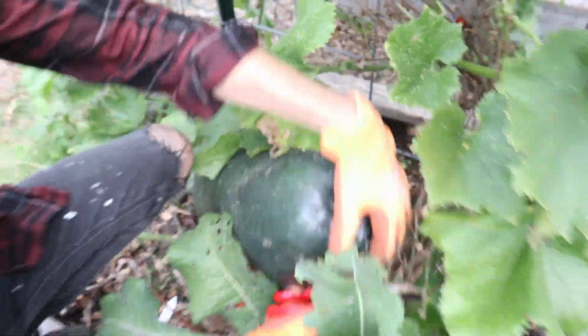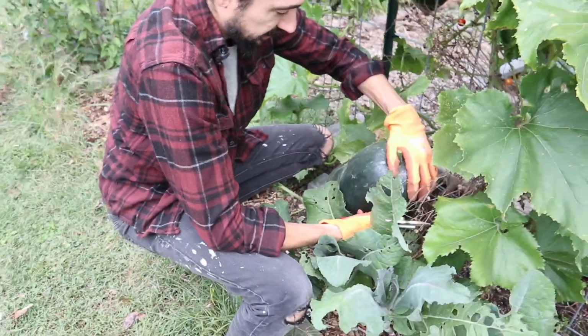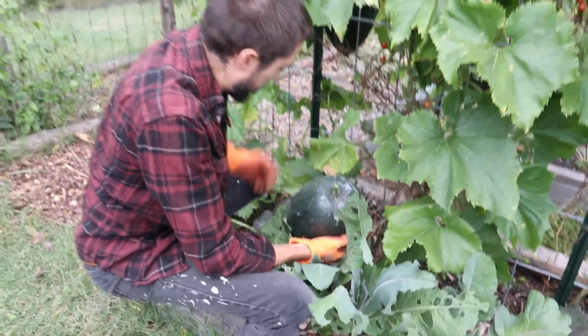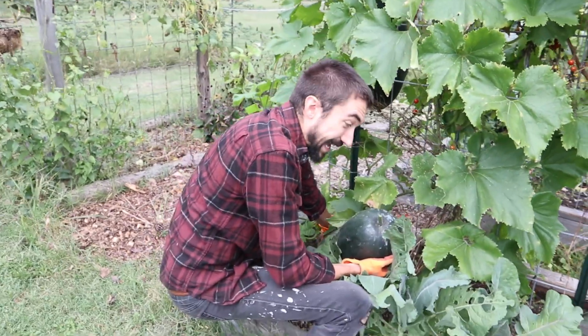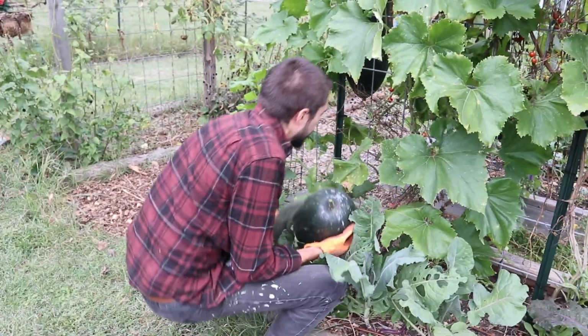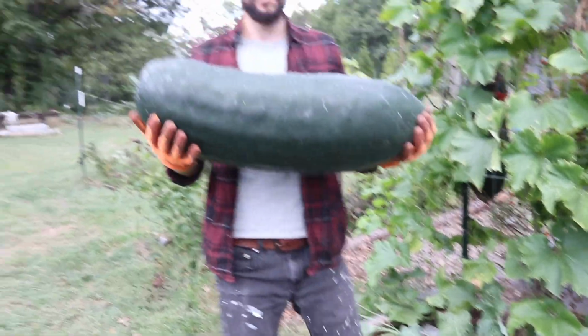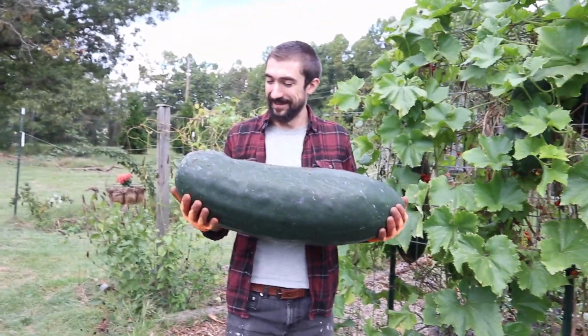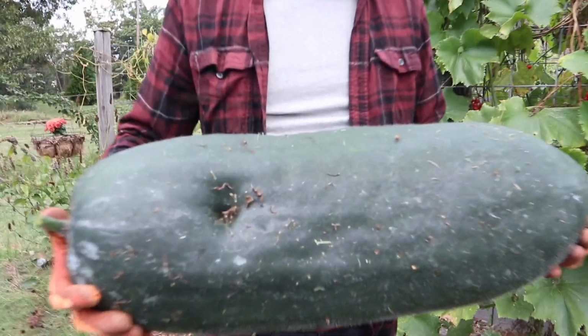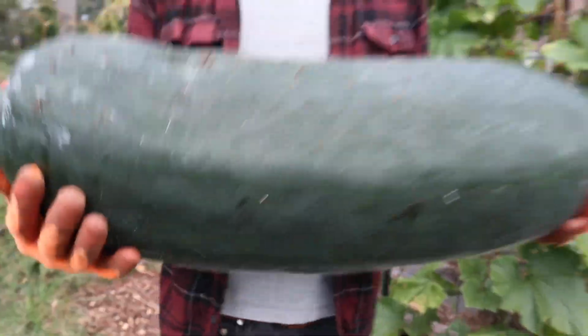Heavy. Oh yeah. Slippery, except for the hairs. Yeah, here you want to take those. Yo, this thing is heavy. Yeah. It's bigger than last year's for sure. Oh my goodness. Look at its belly button. Oh my gosh. Alright, it's heavy. I gotta put it down.